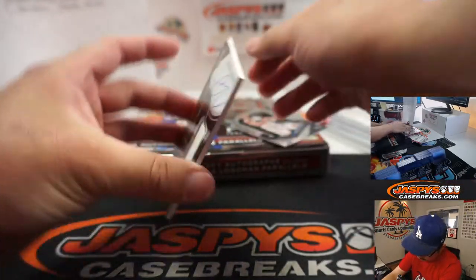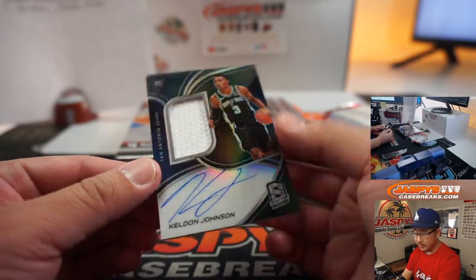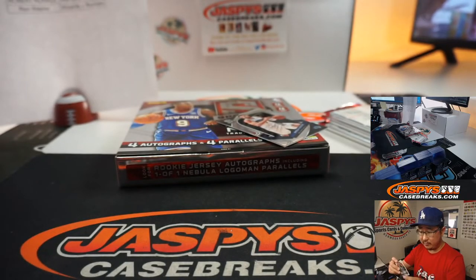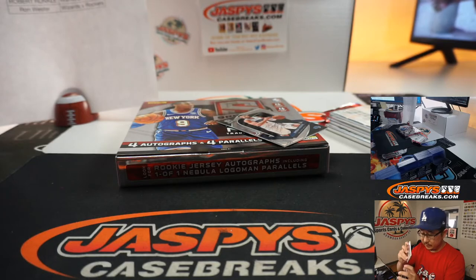These are not numbered. Jersey Auto, Keldon Johnson. Nice one for the Spurs. That'll be for the Celtics-Spurs combo, Kevin Mendoza.